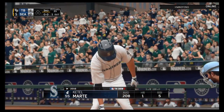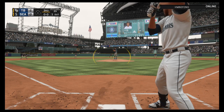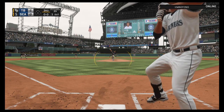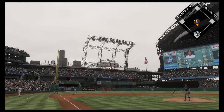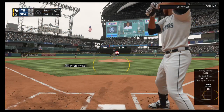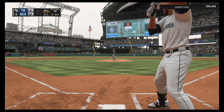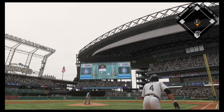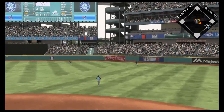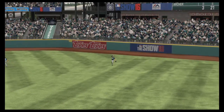Stepping into the box, Ketel Marte. He'll swing it from the left side right here. Ready with the first pitch. Here it comes. He slaps that one away, and the count will be 0-1. Bases are empty, 1 man out. Pulls this one into the air, out into right field. Geyer shading to his right. He's got it, and there are 2 down now.